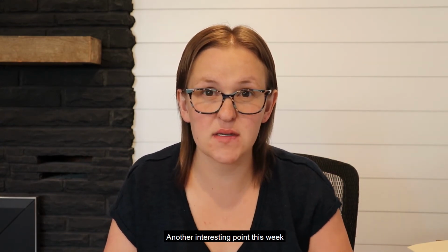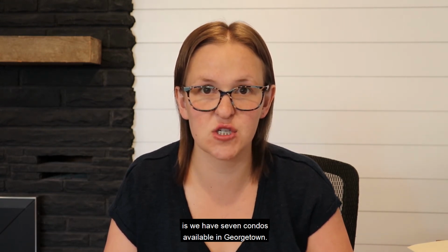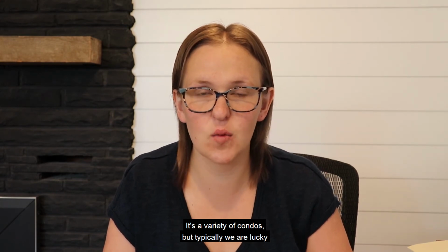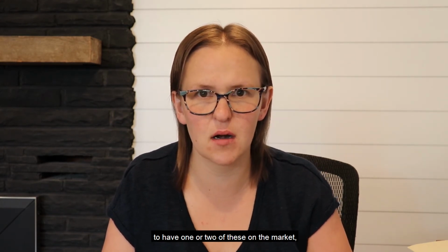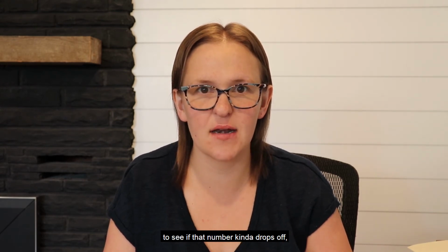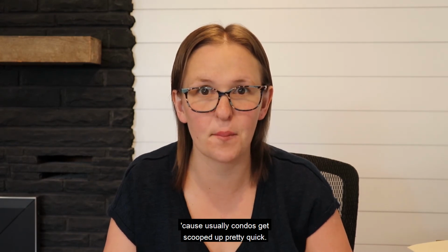Another interesting point this week is we have 7 condos available in Georgetown. It's a variety of condos, but typically we are lucky to have 1 or 2 of these on the market, and there's currently 7. So it's gonna be interesting to see if that number drops off, because usually condos get scooped up pretty quick.